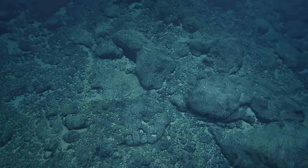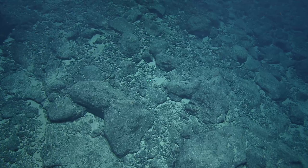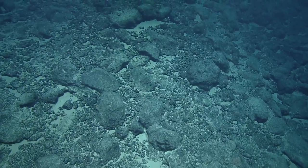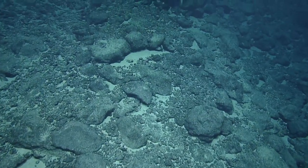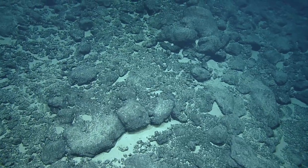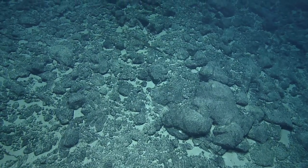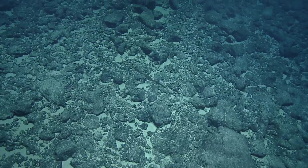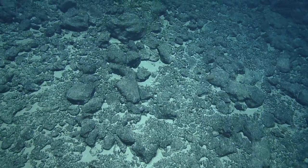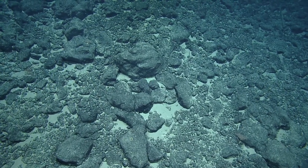Hannah, we have a viewer requesting a little bit of an explanation of what we mean by lobate flow. We've been using that word a lot today. There are three different types of flows depending on velocity. There's sheet flow, which is the fastest, lobate flow, which is medium, and the slowest is pillow lava. You mean volcanic lava flows? Yes, volcanic lava flows. Are these strictly underwater? Yes. The lobate flow I'm talking about, as we discussed yesterday too, is the perfect mixture between a pillow lava and a sheet flow.